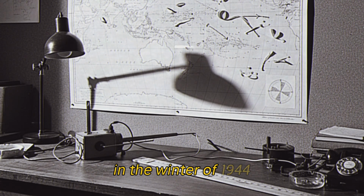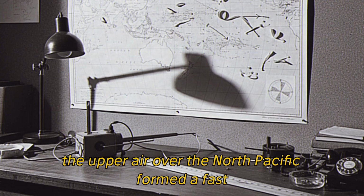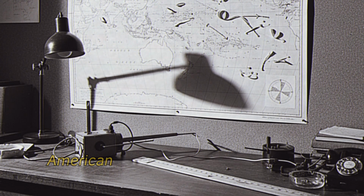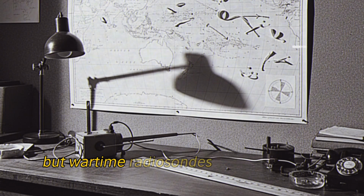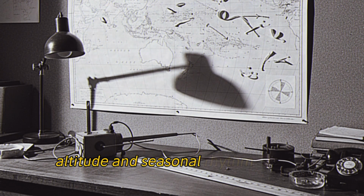In the winter of 1944, the upper air over the North Pacific formed a fast, cold conveyor from Japan to North America. American meteorologists had sketched versions of this current on pre-war charts, but wartime radio sonde launches made its speed, altitude, and seasonal rhythm hard to ignore.